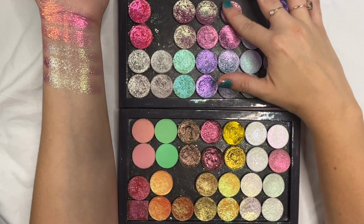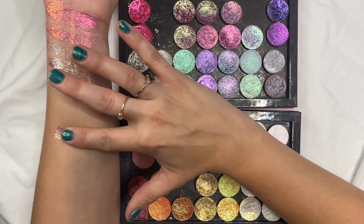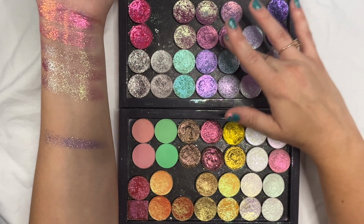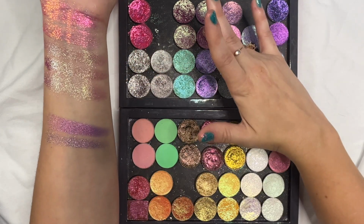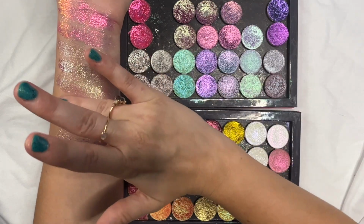Now I've got the shade Empyrean, and I'm going to go ahead and put that one lower because the two shades I want to compare it to are exact dupes. So this first one is from Glam Shop, and it is Magical Unicorn. And then we have the shade Glam Rush from Shine by SD.